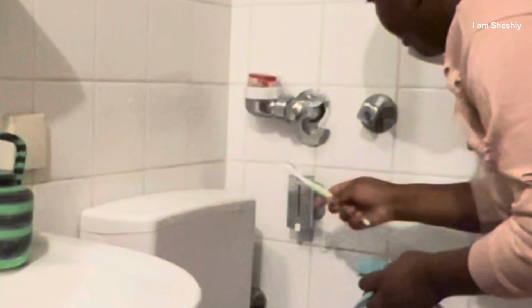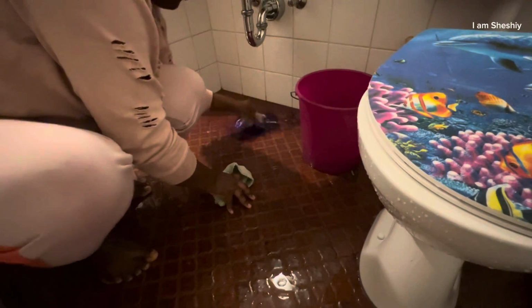Today I'm going to deep clean my bathroom in our tiny apartment here in Germany. You'll get to see my start to finish process, and hopefully you'll also get some cleaning motivation and get your bathroom looking and smelling amazing.